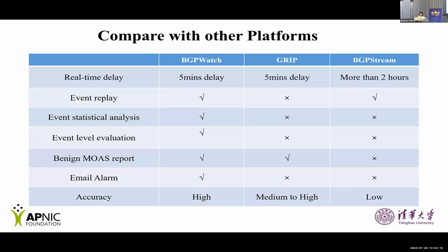And compared with some other platforms, I think we do well. Firstly, we have a quick response time, event replay, statistic information, event level evaluation, benign event report, and email alarm. And we think our accuracy is higher.